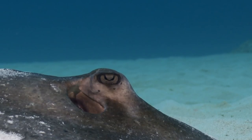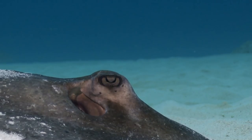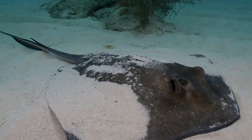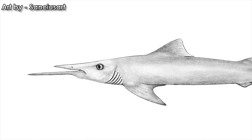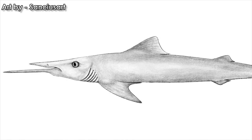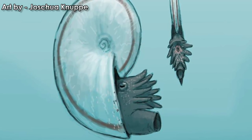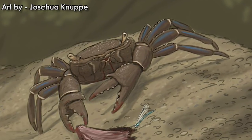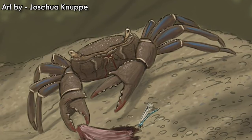Bottom feeding can be ruled out for the bird saw because bottom feeders usually have their mouths situated on the bottom of their heads, facing the seafloor. The teeth of Ornithoprion are the type usually used for crushing hard prey, like shelled mollusks and armored arthropods, so the sediment-stirring face sword makes the most sense so far.